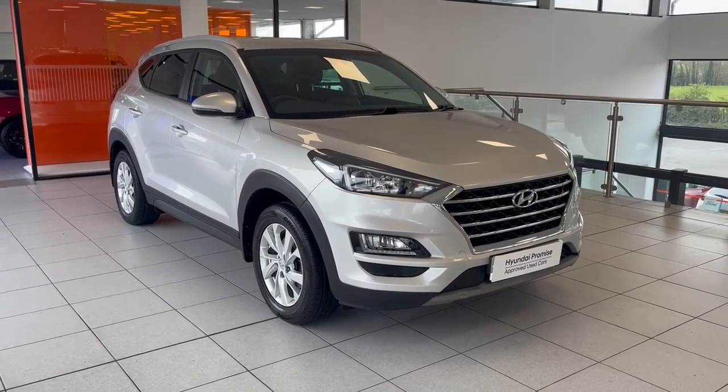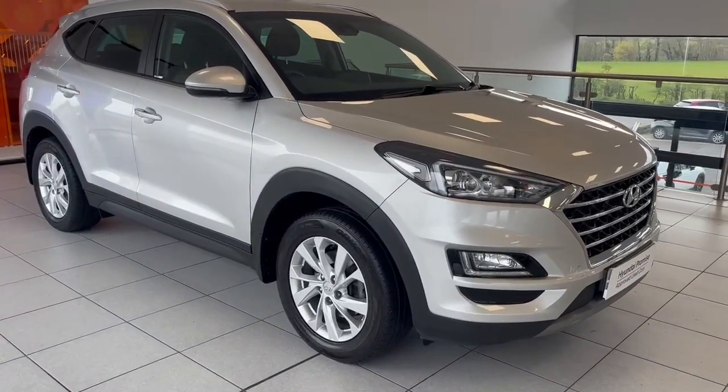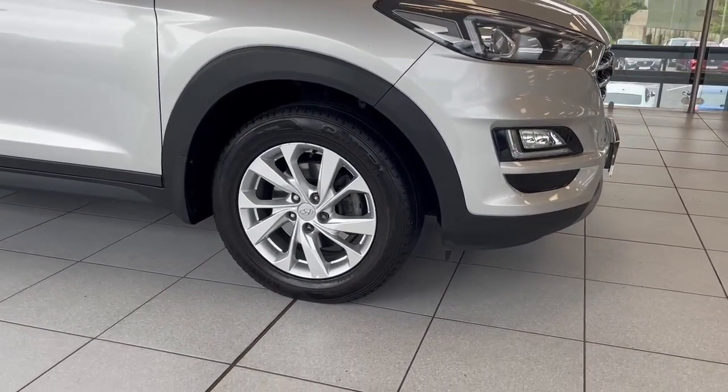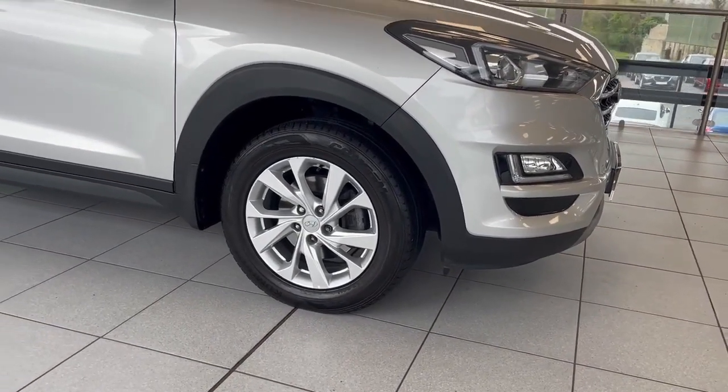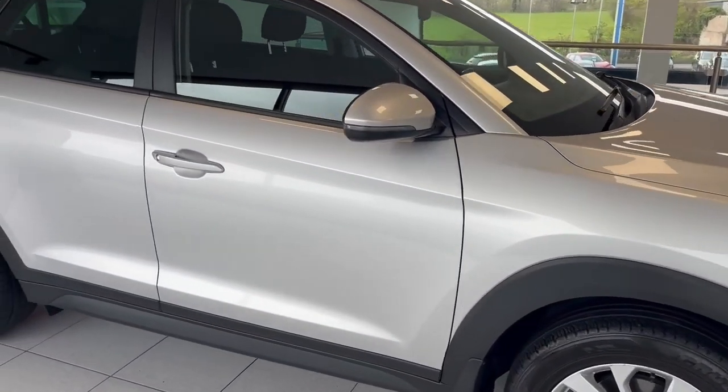Hello again, it's Ben here at Saltmarine Hyundai just outside Dungannon, and I just want to take a quick second to showcase this newly arrived used 2019 Hyundai Tucson. And this is the SE Nav model, which is finished in the stunning platinum silver colour.